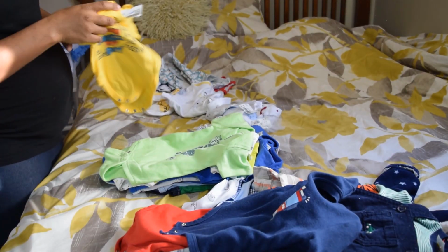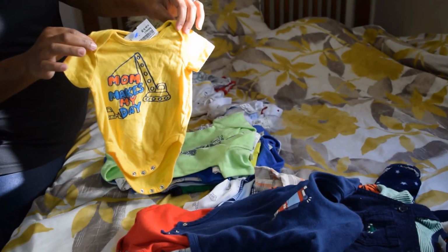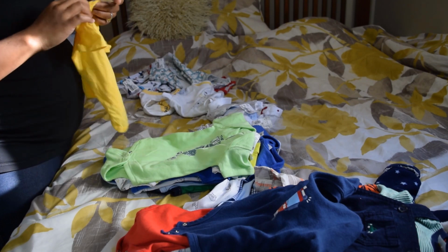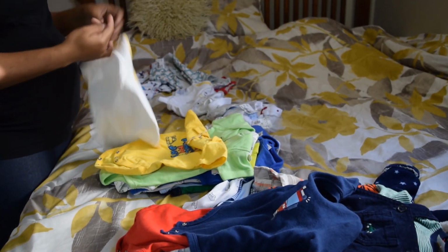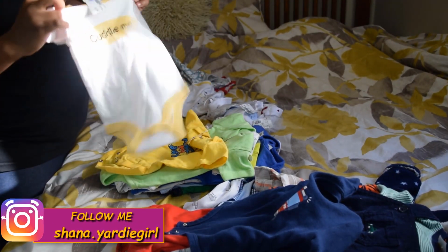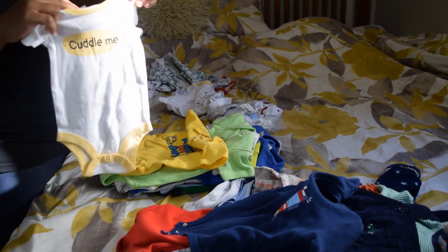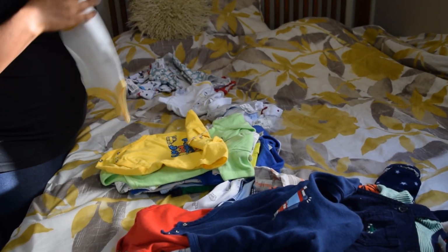This one, Mommy Makes My Day. So cute. Mommy Makes My Day. And this size is 0 to 3 months, still $1. I love this. I think this one, she told me that this one was definitely brand new, and you can see it as well. Cuddle Me. And 3 to 6 months.